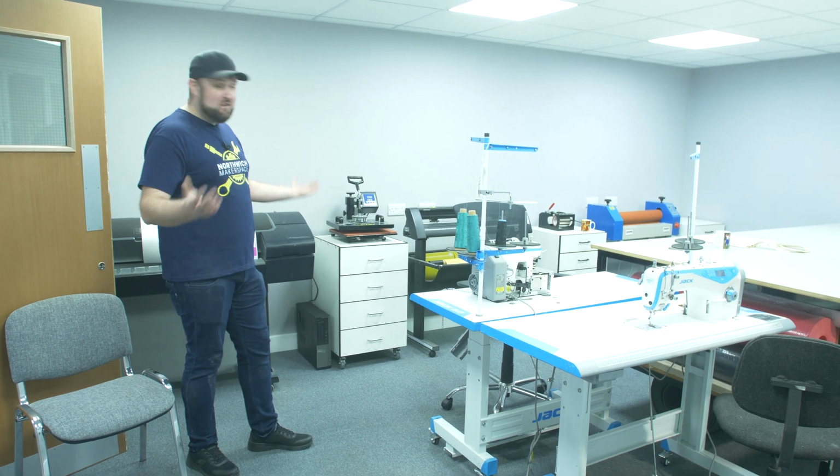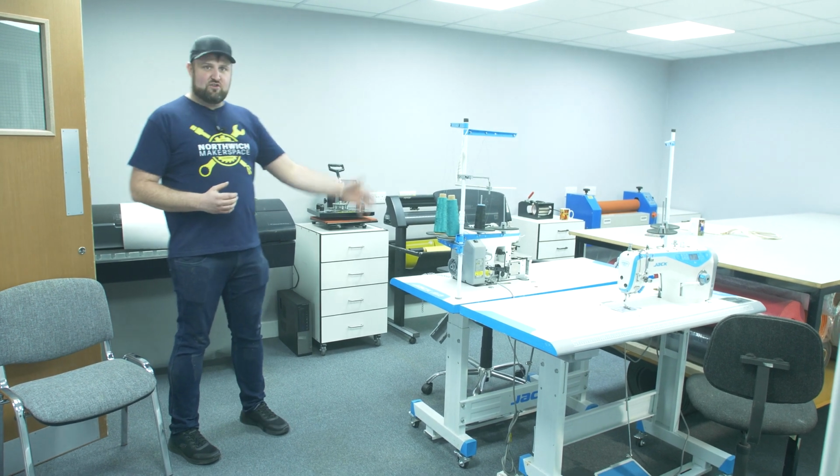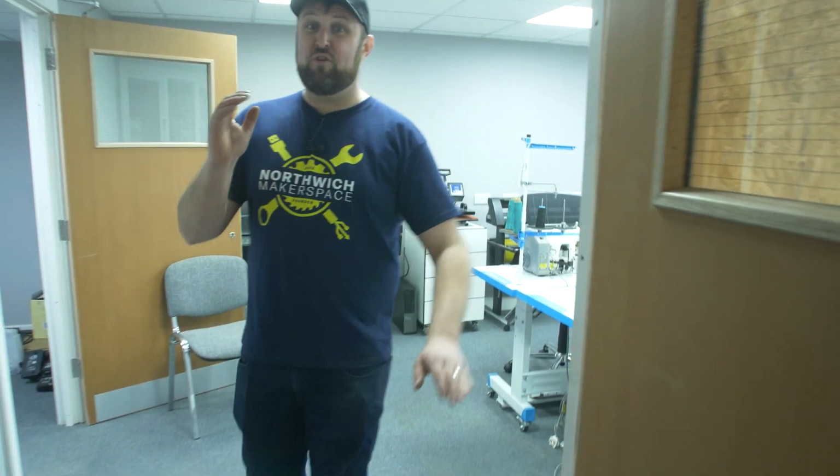Or as you can see, I'm in the craft room right now, you could come down here and print something, make a vinyl sign, use the sewing machines. It doesn't have to be an extreme woodworking project. It could be something small. Or let's head over to the 3D printing room, because that's another place you could start out with a smaller project. And let's take a look at MattDenton's project for some inspiration.